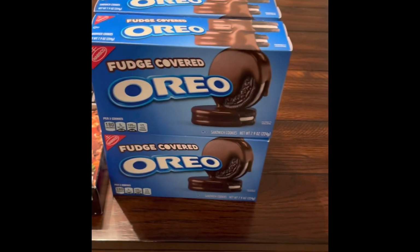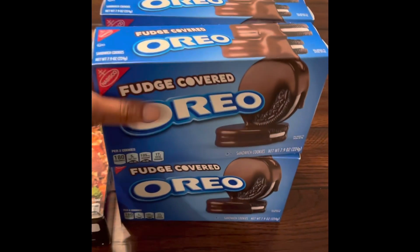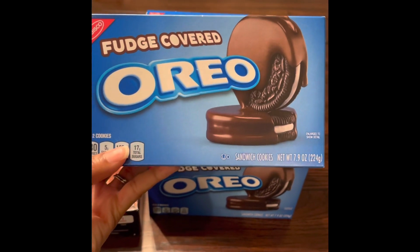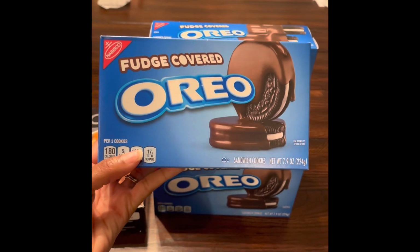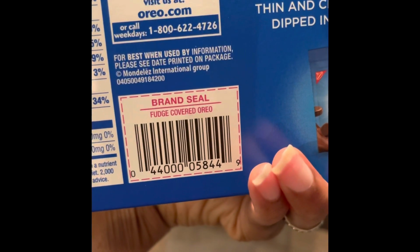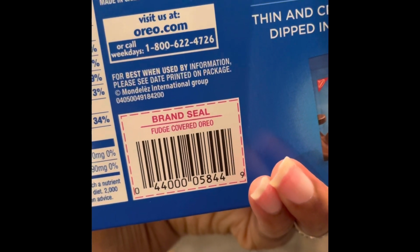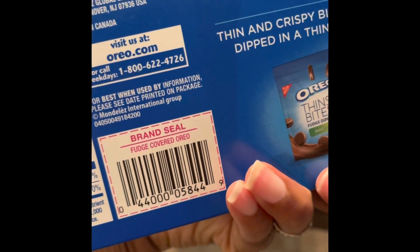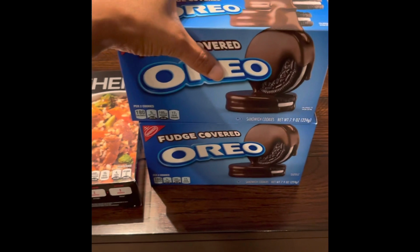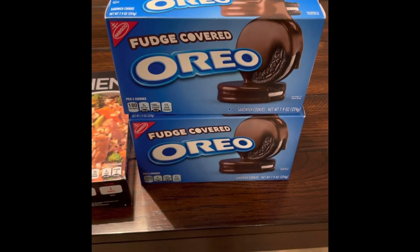This is the fudge covered Oreo cookies, which are very good. This comes in the 7.9 ounce box. And this is your barcode. And these were on clearance for 48 cents.